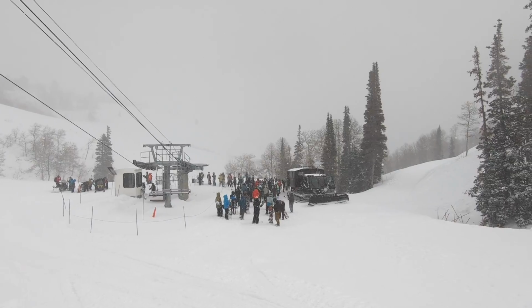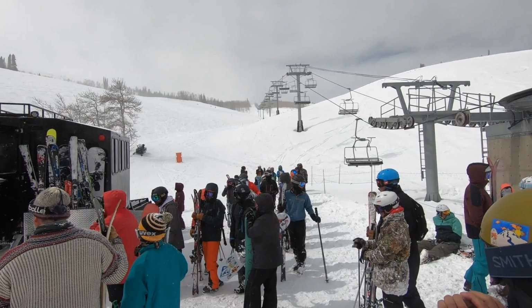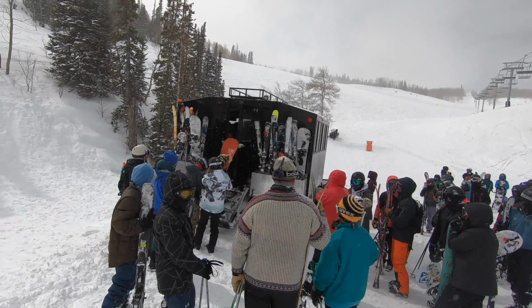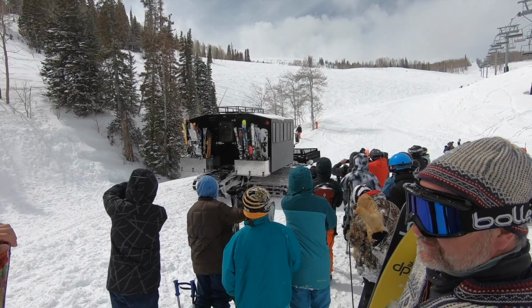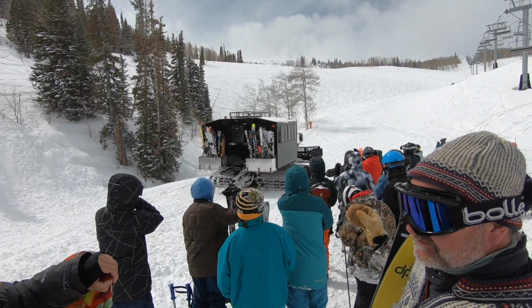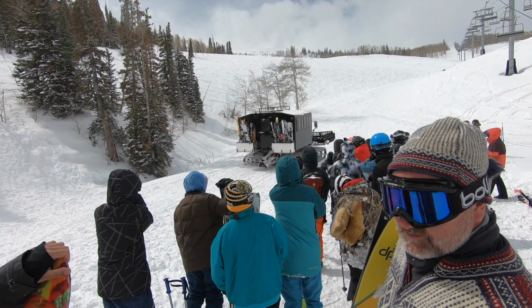So finally a snowcat arrived, and with it brought both some good news and some bad news. The good news, nearly every lift at the resort was about to have their lightning hold lifted. The bad news, ours wasn't one of them, and the cat could only fit about half of us, meaning that the rest of us would have to wait another 20 or so minutes to be rescued.